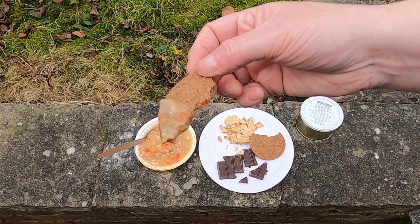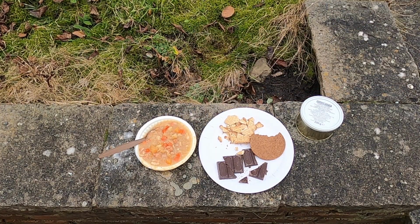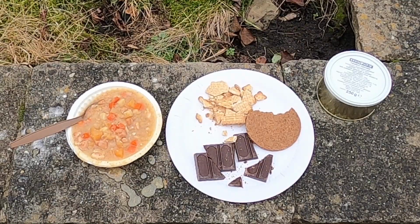Here we go, bottoms up. Well, it's better than the pate, but yeah, it's alright. It's not the end of the world, but you know, not too bad.